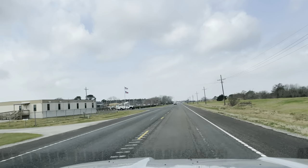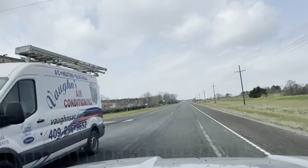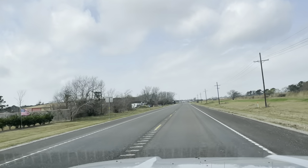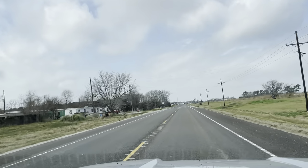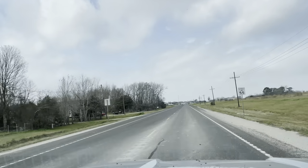Welcome to Anahuac, Texas. We're down here east of Houston, east of Baytown, south of Mont Belvieu, by Lake Anahuac in Anahuac, Texas. Let's go for a little tour around the city.